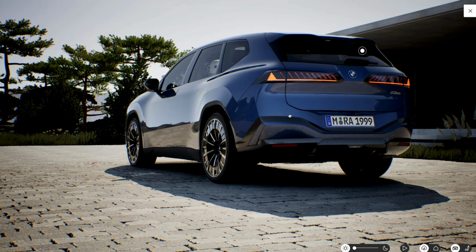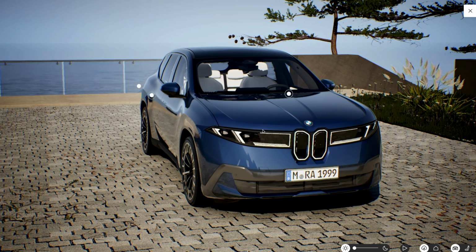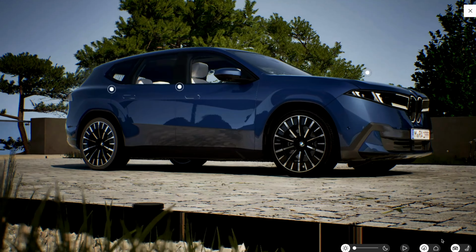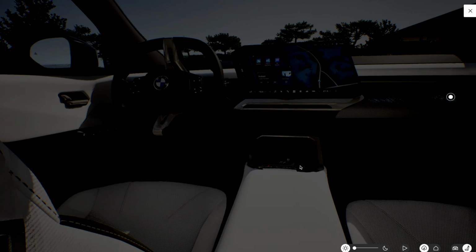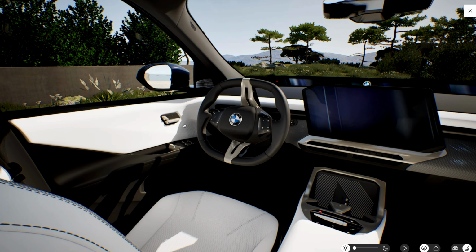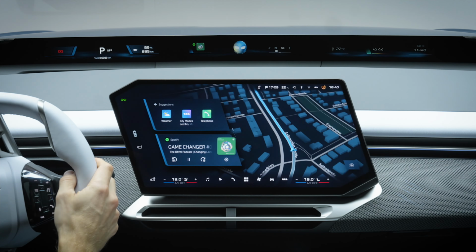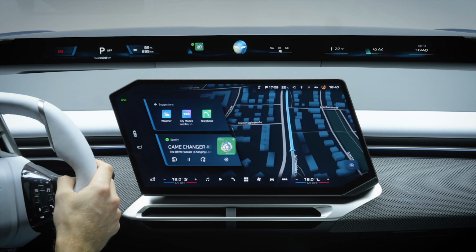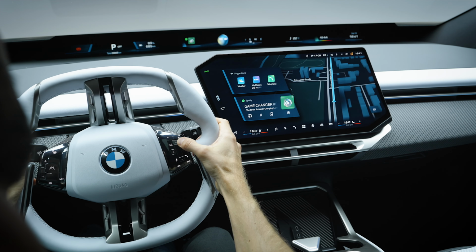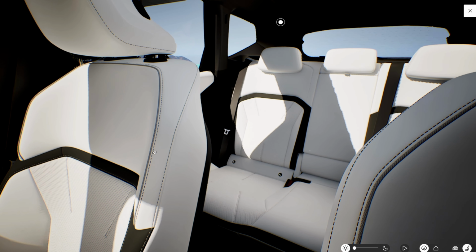I think the back looks really good. I think the front is absolutely fine as well. They've done well. Right? And the interior is quite futuristic, but at the same time reasonably simple, with this nice screen. And you can see the screen is slanted as well, right? So looks like good space in there.